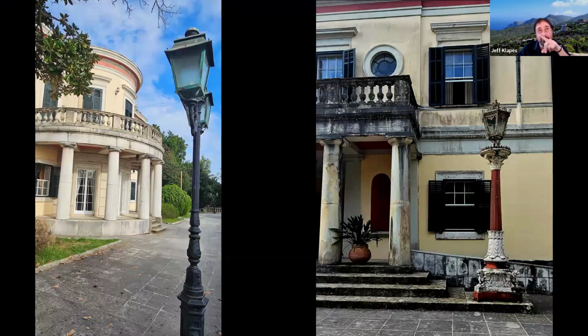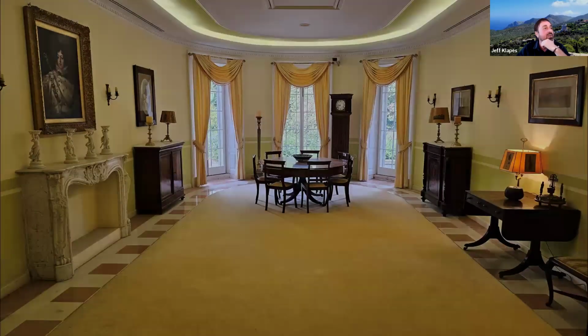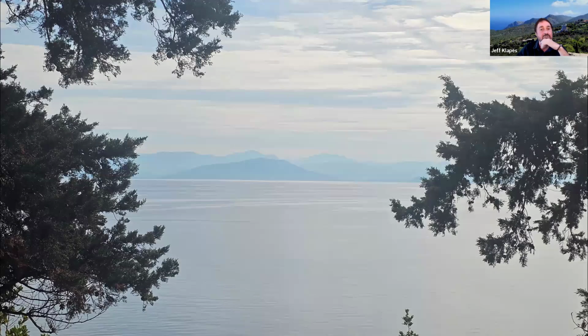It was also, I believe, another of the filming locations for the series about the Durrells that I mentioned. It's surrounded by beautiful gardens and a forest. The museum itself is very nice, a very neoclassical Regency style building with some of the original furnishings and a beautiful view out over the sea to the Greek mainland.